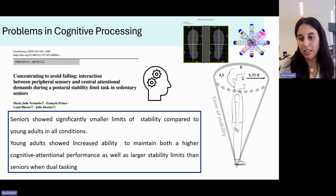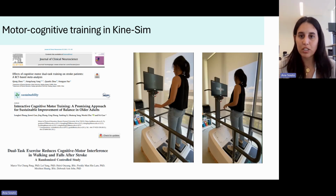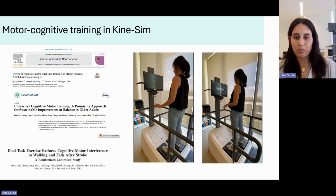It also reduced in the young adults, but not at the same scale as in the seniors. And so this is where motor cognitive training can be considered a good strategy. This is an intervention that integrates both a cognitive and a motor task with the goal of improving cognitive function and also motor function.